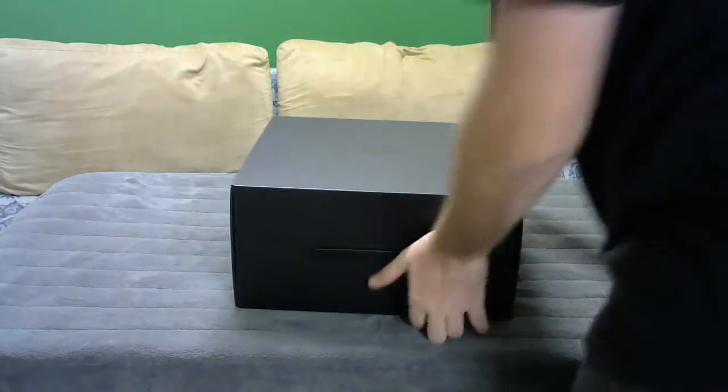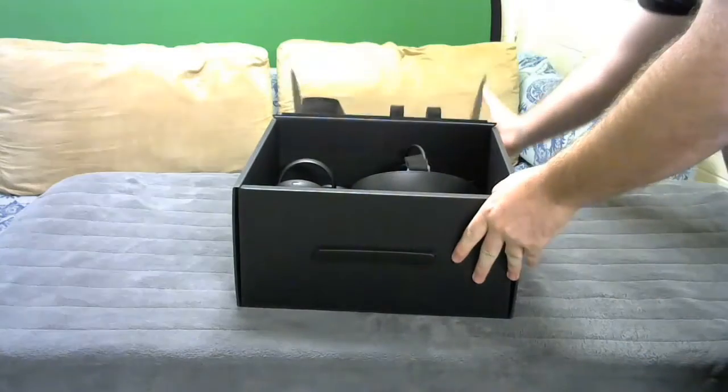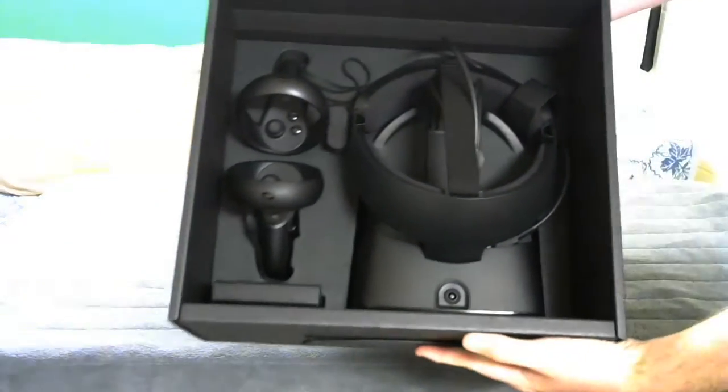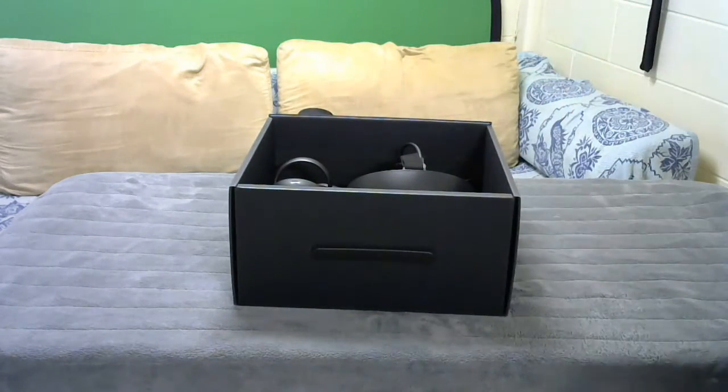The Rift S was snug as a bug in a rug. It seriously had no wiggle room in the box it was already in, and in the box that they packed it in for shipping. I didn't get any damage, and the textured box on the headset is just very, very nice to hold, if I'm honest. But you don't worry about any sort of damage unless someone is trying to smash the damn thing.